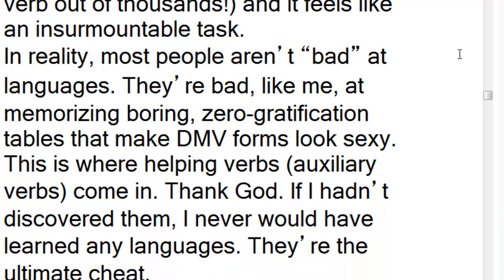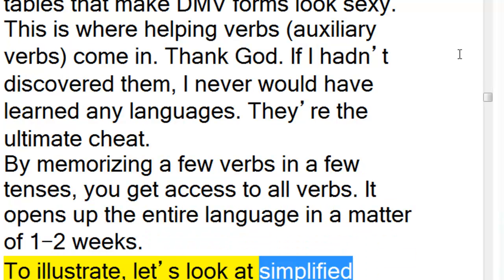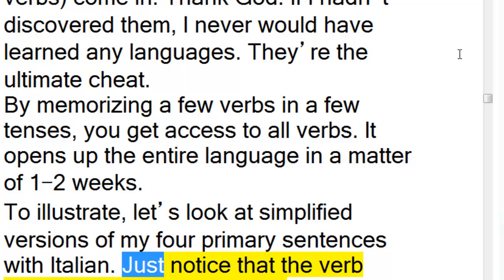They're the ultimate cheat. By memorizing a few verbs and a few tenses, you get access to all verbs. It opens up the entire language in a matter of one to two weeks. To illustrate, let's look at simplified versions of my four primary sentences in Italian. Just notice that the verb mangiare doesn't change.